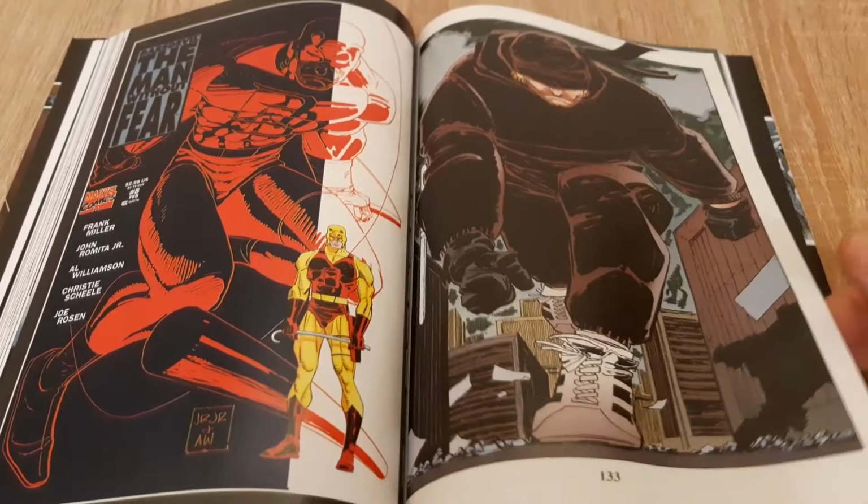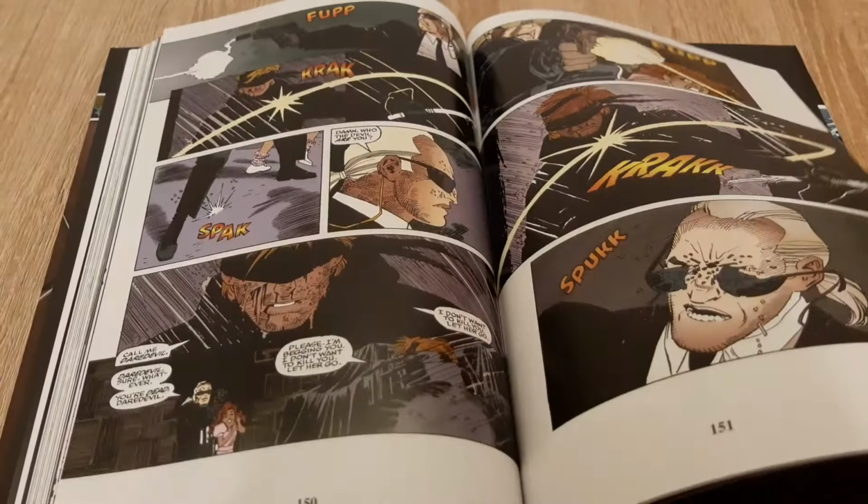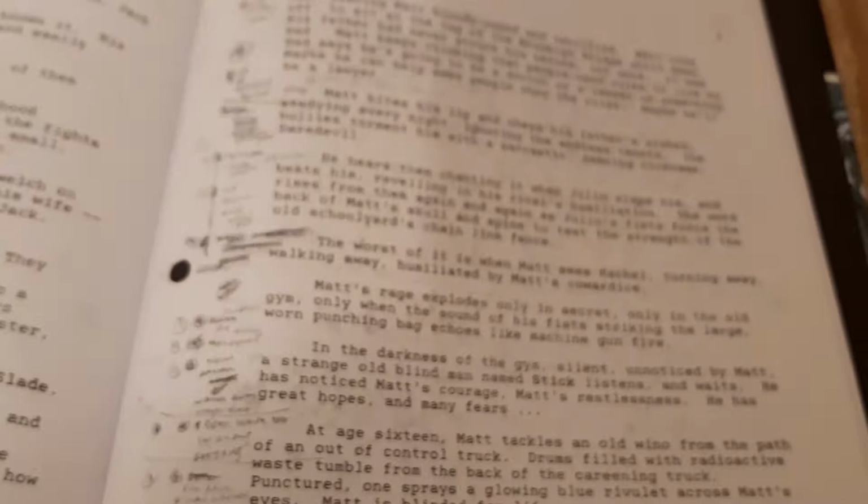Let's see what is at the end. Maybe not at the end, because from what I saw already, there is quite a lot of bonus stuff. Drafts. So, wow. It will be for sure something to read. I will read the plans for this story. Good, solid bonus stuff.